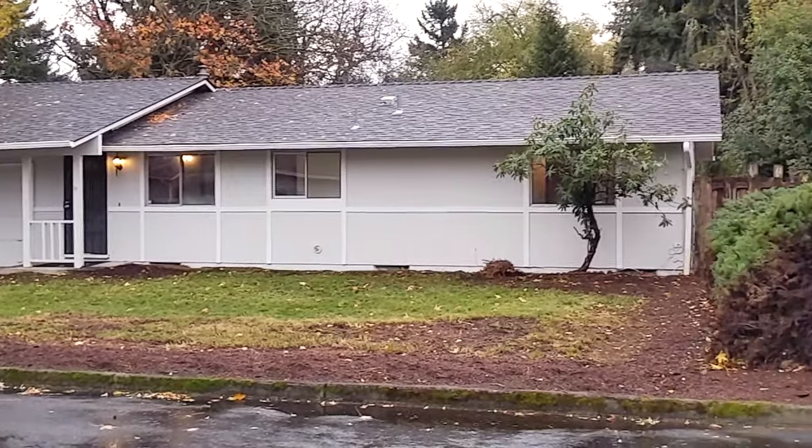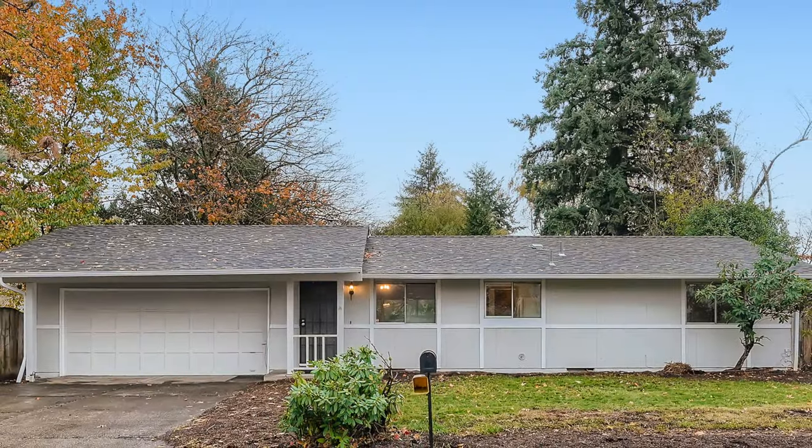So with all this house has to offer, don't miss your opportunity. Come see this home today.